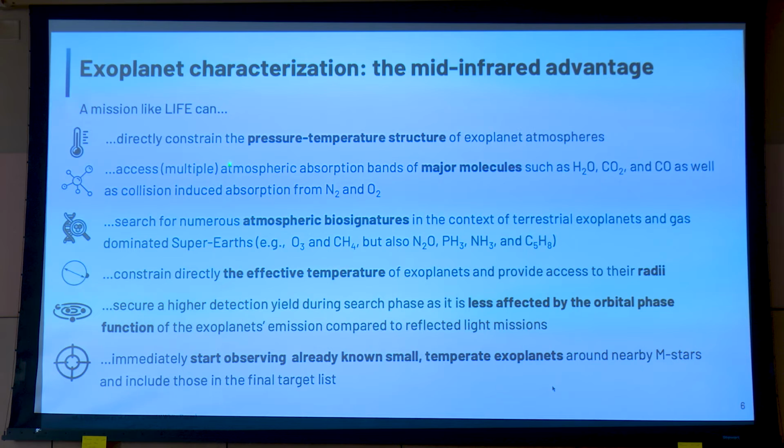If you have different bands, for instance of water, in different wavelength ranges, detecting both at the same time gives you a much stronger handle on the abundances instead of having just one feature. So this is, I think, a big advantage as well. It includes water, CO2, CO, and in principle also collision-induced absorption of N2 and O2. We have a range of atmospheric biosignatures. This was already introduced, the classical ones, but also some more exotic ones.